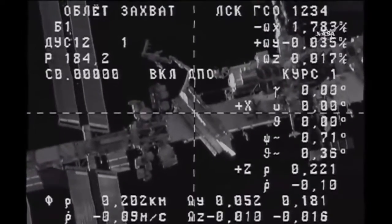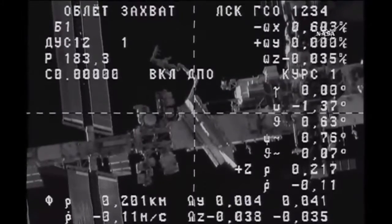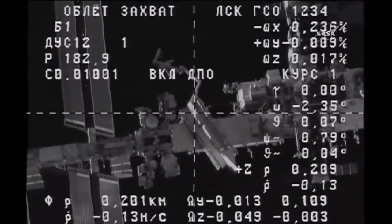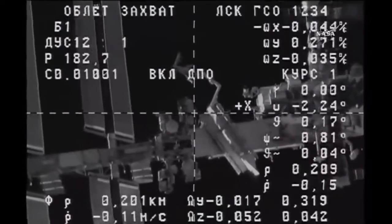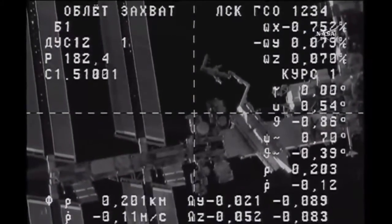The fly around now confirmed to be complete. The Progress conducting a roll maneuver. This will position its solar arrays in the right angle for final approach for docking to the aft port of the Zvezda service module.